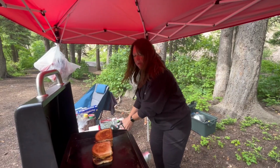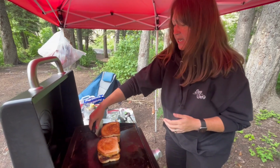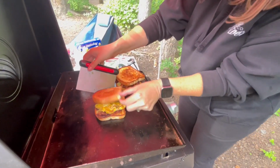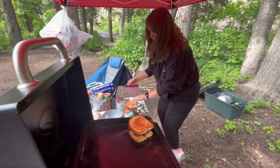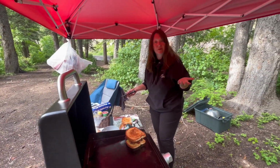Ready, and all I'm going to do is I'm going to take them. They're hot, and I've turned this off already. But look at that. I'm gonna pick it up. I will wrap it in this foil, and we'll have breakfast ready for in the morning already.